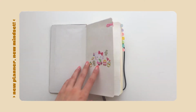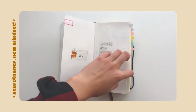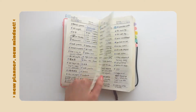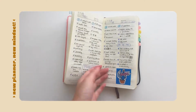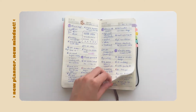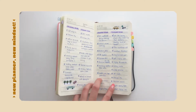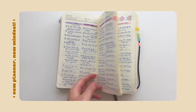So this is my old planner, and I had quite a bit of decoration from the start because I thought it was bland, but obviously as time went on, I realized less is more. At the beginning my handwriting was really bad because I was using a black ink pen, and I'm not really good at writing with ink pens, so I always switch to ballpoint pens. Then you see my handwriting gets better throughout, because I couldn't stand how ugly it was from the beginning.